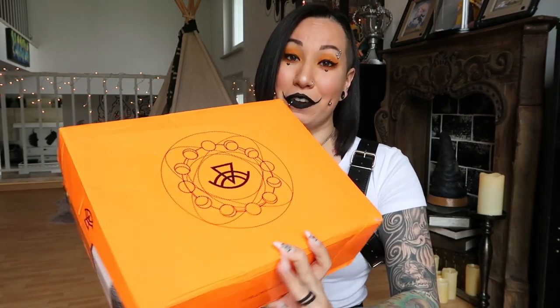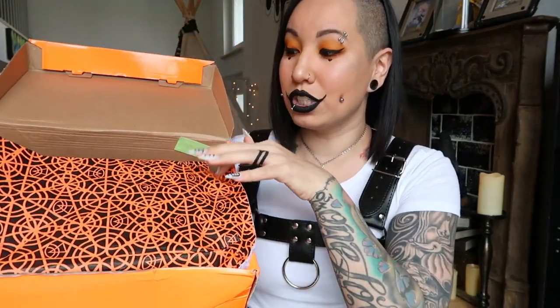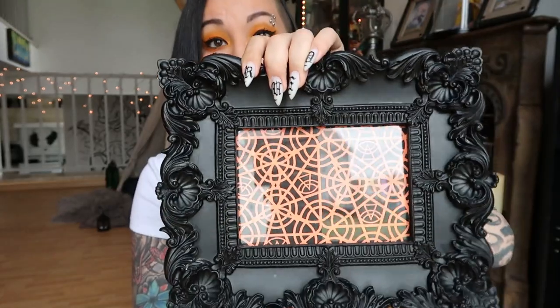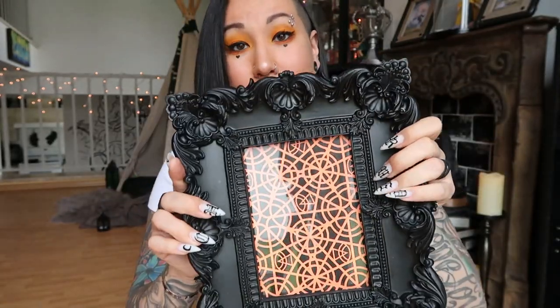So these are the first ones that I picked up. And when you open the box, it has this really gorgeous tissue paper that has their logo kind of hidden within this web design. So it actually comes with more of this tissue paper. But being a little crafty, I actually took the tissue paper and I put them in these really cool frames. So it's like an art piece that I can put in my, I guess, closet room. Everything in my room is gonna be orange and black. So I did 2 of them, and I love how they came out.